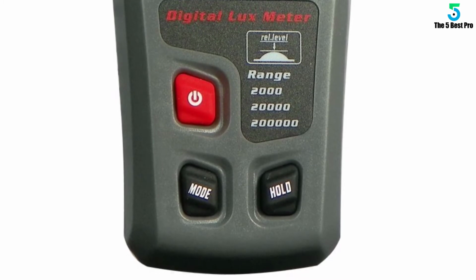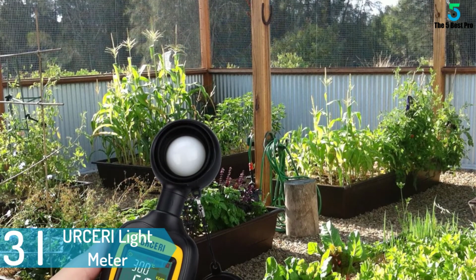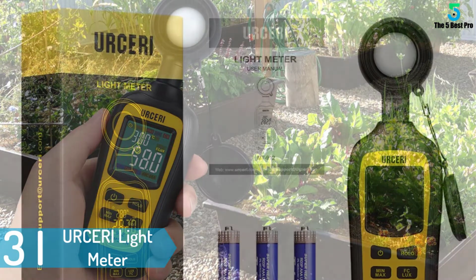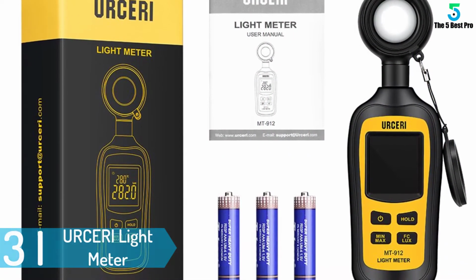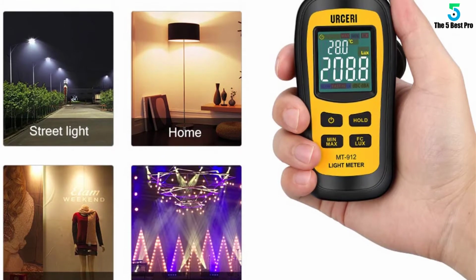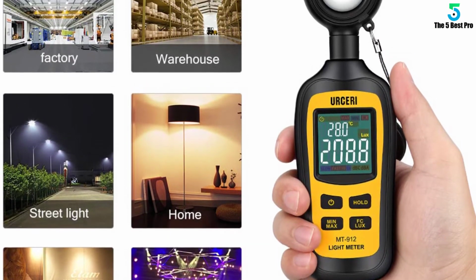At number 3. URCERI Light Meter. If you are looking for a light meter that is available at a completely affordable price, then this is a perfect match for you. When you combine its modest size with its lightweight attribute, it becomes a very portable device that you can take with you almost anywhere. It is relatively fast in terms of measuring while it also maintains top-class accuracy in data configurations.